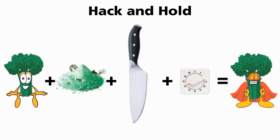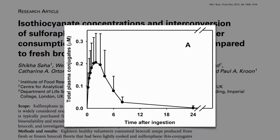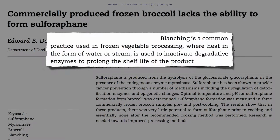What if we're using frozen broccoli, though? Here's the amount of sulforaphane found in someone's body after they eat broccoli soup made from fresh broccoli. Hits their bloodstream within minutes. Here's after frozen. Commercially produced frozen broccoli lacks the ability to form sulforaphane because vegetables are blanched, flash-cooked, before they're frozen for the very purpose of deactivating enzymes. This prolongs shelf life in the frozen food section, but the enzyme is dead by the time you take it out of your freezer, so it doesn't matter how much you chop it or how long you wait, no sulforaphane is going to be made.